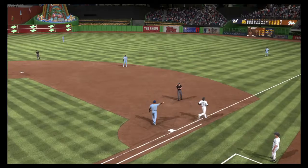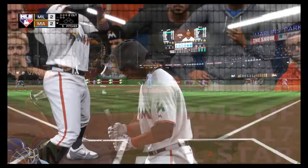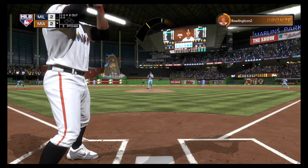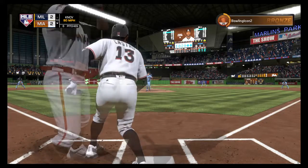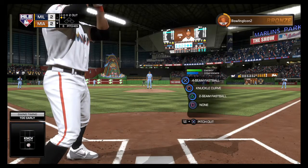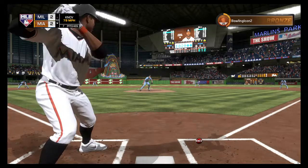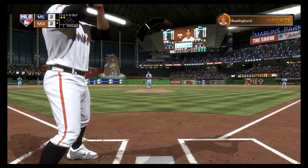Throw on to first takes care of Maybin, and there are 2 away. Here's Starlin Castro looking to change his fortunes here, 0-for-4 with 2 strikeouts so far in the game. So a rather weak start to the at-bat as he misses badly there. It's 0-1. Now here's the pitch. Oh, and he was fooled that time on the pitch away as he went around for strike 2.